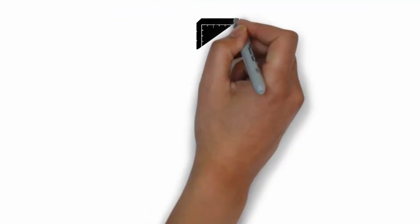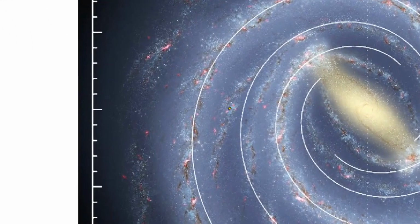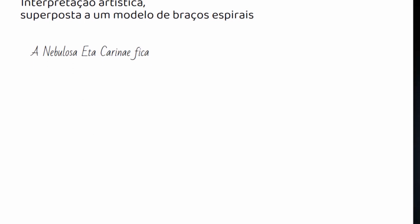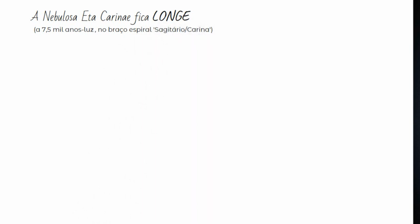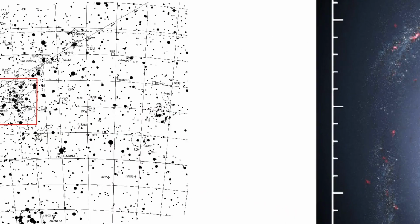Another peculiarity of the objects in the Eta Carinae region that's interesting is that they are very far away from here. Let's go back to the representation of the Milky Way seen from above, with the Sun superimposed on the Orion Spur. And let's remember that almost everything that is seen in the night sky is in a very small part of this structure. However, when we consider the region of the Eta Carinae nebula, almost everything we're seeing when looking in the direction of the cup of the obsolete Oak constellation is located much further away, over the Sagittarius Carina spiral arm. In fact, that would be the position of the Eta Carinae nebula when viewed superimposed on a model of spiral arms of the Milky Way.